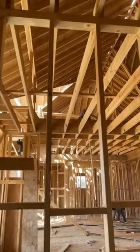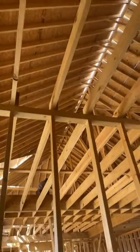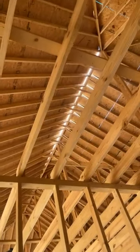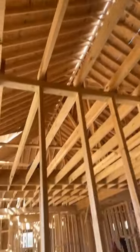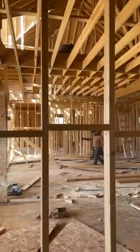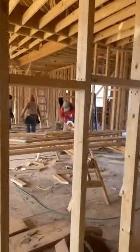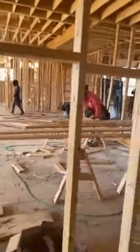Getting ready for the beams and so forth that have to go in, which can be very, very heavy. Can be extremely heavy. So we want to make sure that they're putting in the support that they need. And a chance to see them do what they do. They're normally here all through the week, of course.